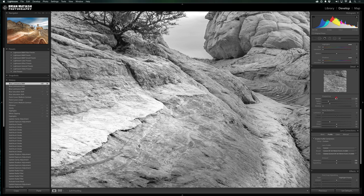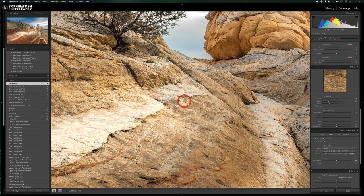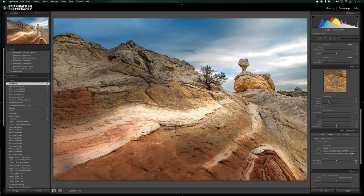So as I bring it out, you can see how we're starting to get a little bit more definition in the image. You want to really avoid going too far because you're going to start over-sharpening and seeing artifacts. Now, with Lightroom, sharpening is done globally, which I don't want. I don't really want sharpening in the sky. So I'm going to go to the masking slider here.